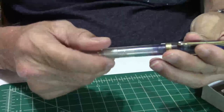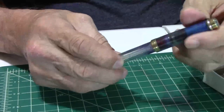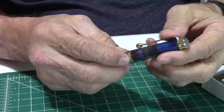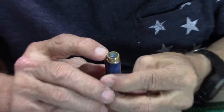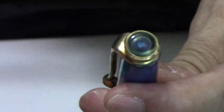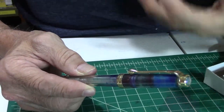And it has this slim design with a gold tone cap ring, as you see there. It's got a nice gold tone cap ring with a gold tone clip. And on top of the finial, as you can see, it's clear, but I've had blue ink in it, so it's blue. So that's okay, my favorite color. Amazing pen for an amazing price. And you will get an amazing writing experience out of this pen.